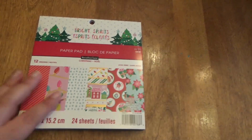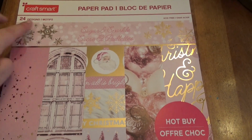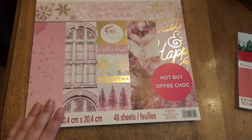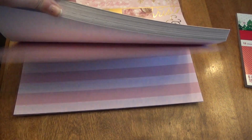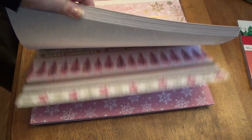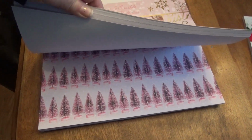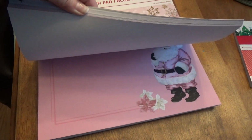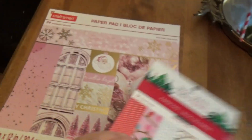I love that. So I got that, and then I got this Craft Smart 24 Designs paper pad, the Sugar and Sparkle paper pad, the Hot Buy. It's 12x12, and those are some of the prints you get. That is so cute. I love that too. Just a darling paper pad, as you all probably have already seen from other YouTubers, but this is what I really wanted to get. So the last time I went, they didn't have the Christmas paper pads out just yet. Okay, so those are the two things I got from Michael's.